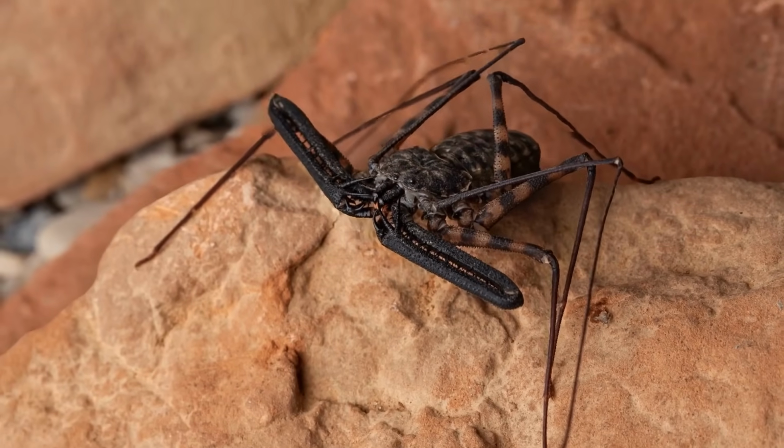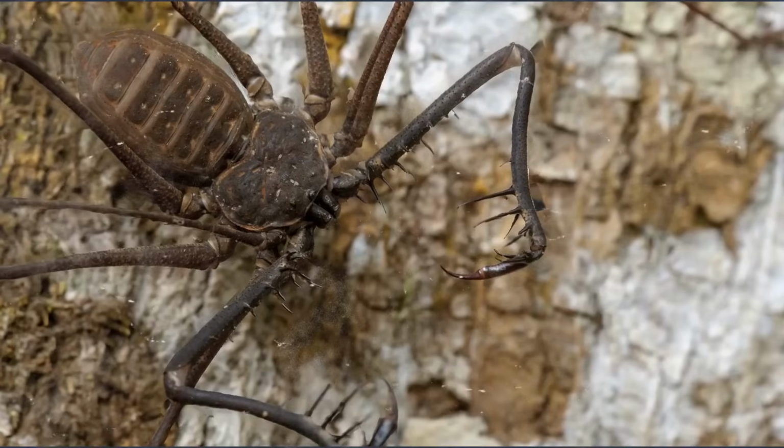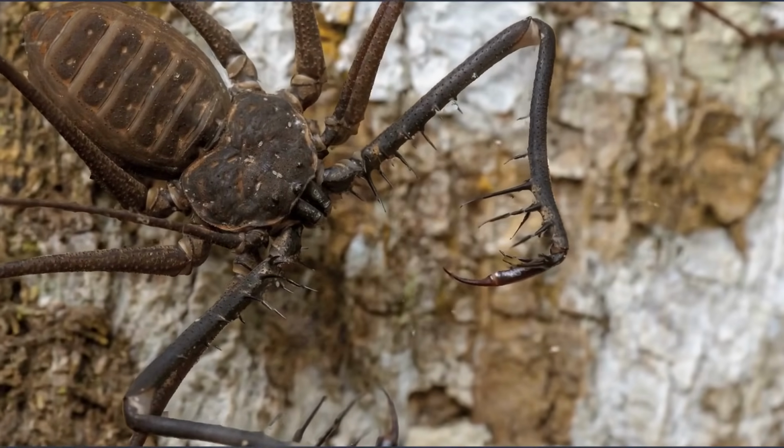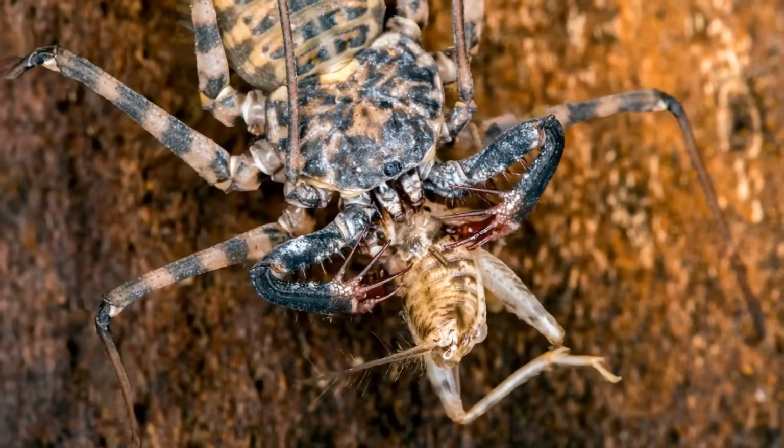This monster is silent and fast, but the scariest thing is its 2 front claws, twice as long as the creature itself. Any prey it catches will never escape.